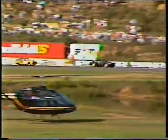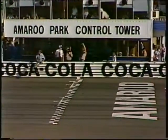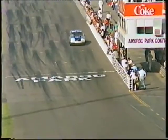Amaroo. I say what, Bond's closing up. Yes, he's in the last stages here. I don't know whether it's just a desperation move on his part or whether Jim Richards is content to cruise to the line. And coming up to take the checkered flag, Jimmy Richards goes on to win the Better Brakes Group A Series at Amaroo Park.